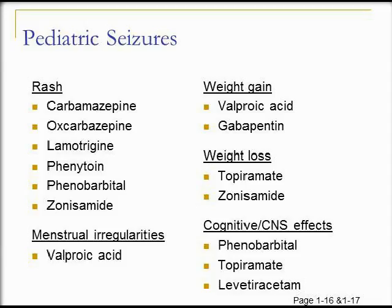Valproic acid is not usually associated with rash, but it has some other undesirable side effects like weight gain and menstrual irregularities. It's a teratogen. It's pregnancy category D. So those are important things to think about. Levetiracetam is also not associated with significant rash, and it's a pregnancy category C drug.